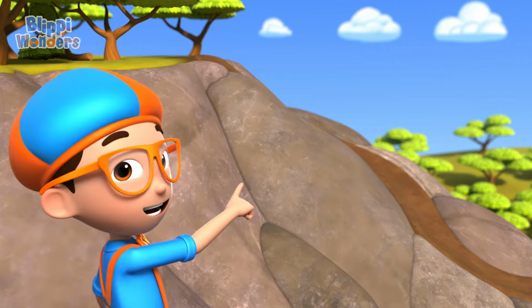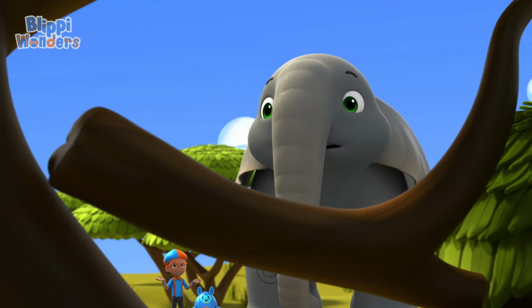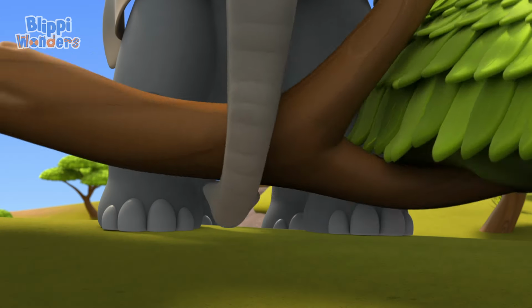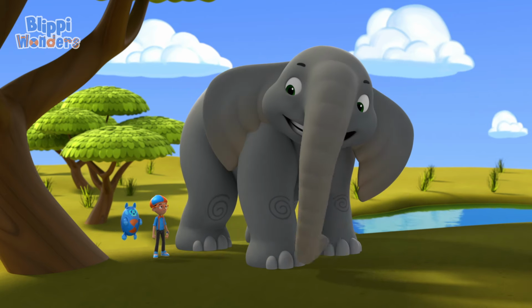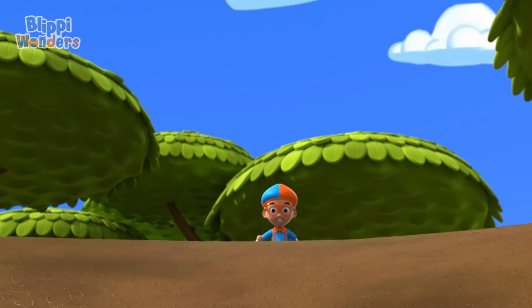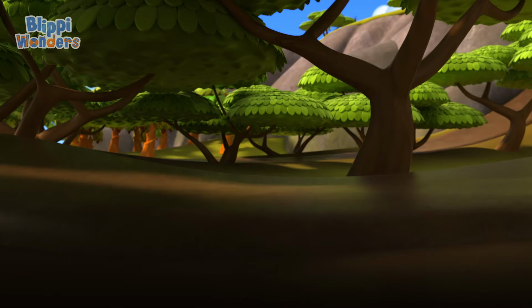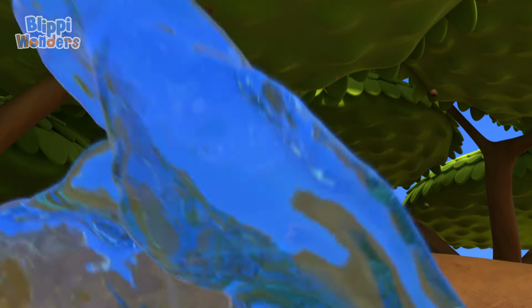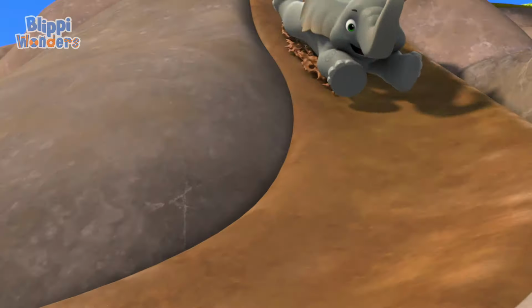Another slide! I wish we could go down that one, but the path is blocked! Check this out! Another great thing about trunks is that I can move just about anything! Last one down is a banana peel! Whoa! This is the best day ever! Whoa! Ready or not, here I come!